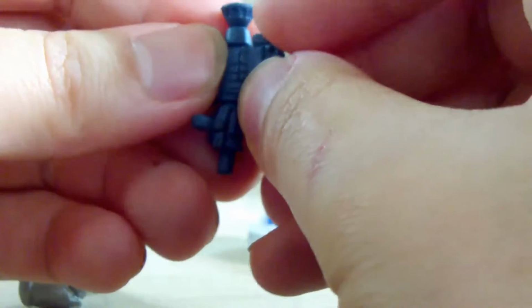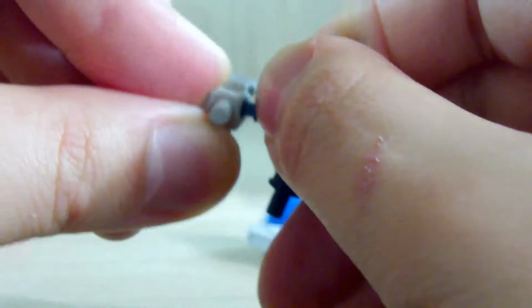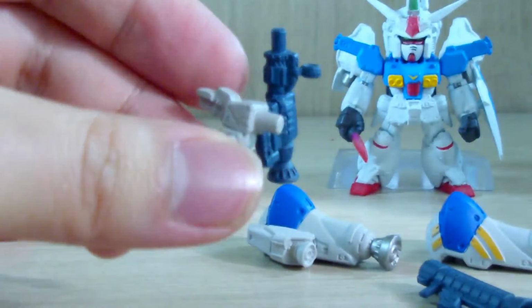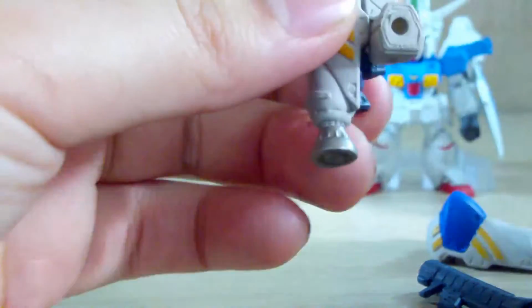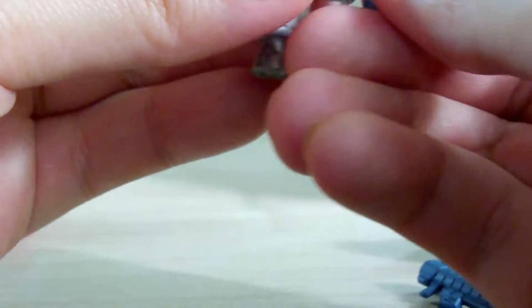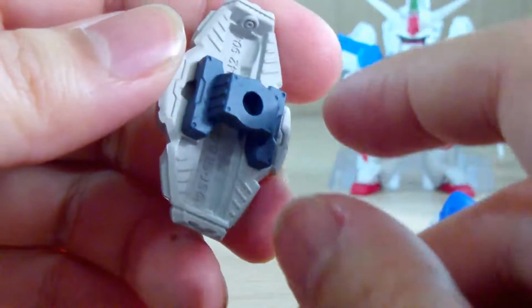So I believe you have to connect it like this, and then reattach this to the shoulder. Which makes it look like it's folded up on the back of the shoulder, which is fine. Then we're gonna reattach this part, and then attach the beam saber onto the arm. So we have that.